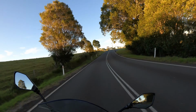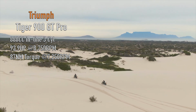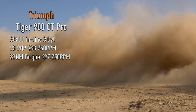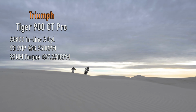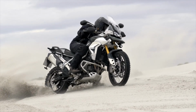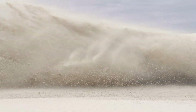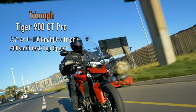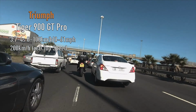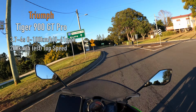The Triumph on the other hand offers an 888cc inline 3-cylinder engine which produces 93.9 horsepower at 8,750 RPM and 87 Nm of torque at 7,250. Triumph love using the 3-cylinder engine setup, and this variant is a T-plane crank, which helps make this bike's exhaust sound pretty decent too. These engine stats are enough to get the Tiger moving from 0 to 100 km an hour in under 4 seconds, with some people claiming to get around 3.7, and onto a top speed of around 200 km an hour, just like the Honda.